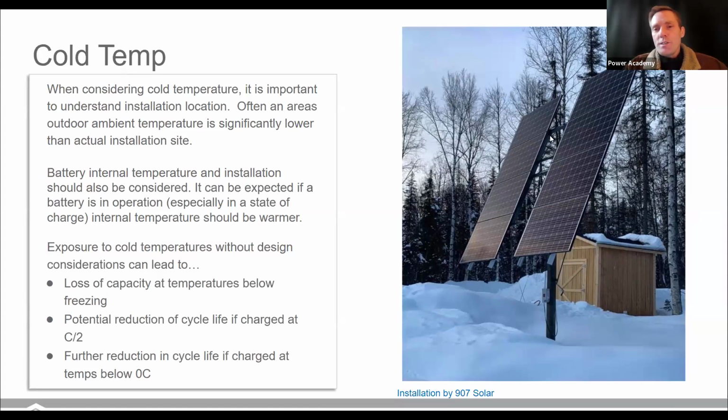Notice how the tilt of these solar panels is tilted far from level towards the south. These panels are facing south because the sun is quite low in the sky in Alaska this time of year. Also notice that behind us is a shed which houses the batteries, and I'll mention again that this kind of cover for the batteries helps to reduce those kinds of spikes in cold temperature.